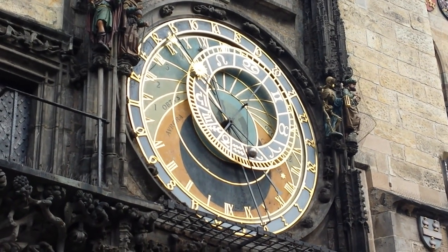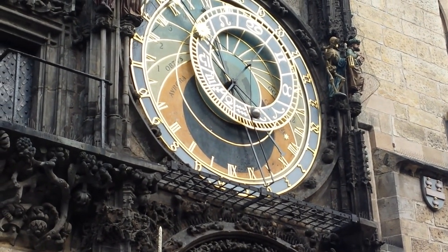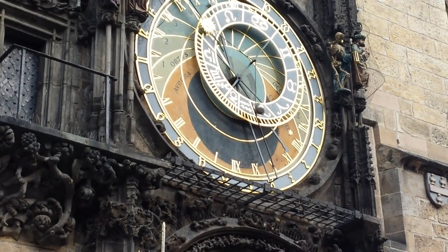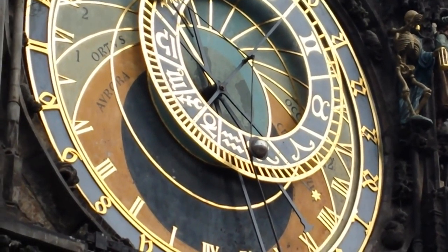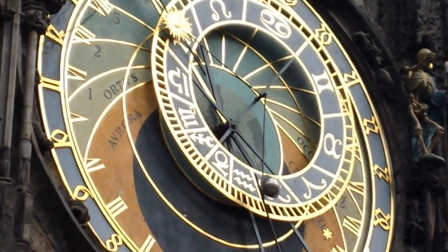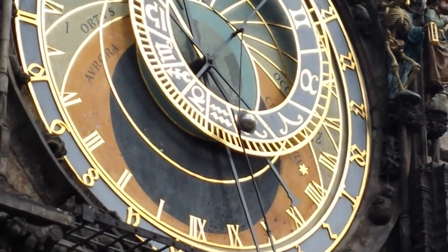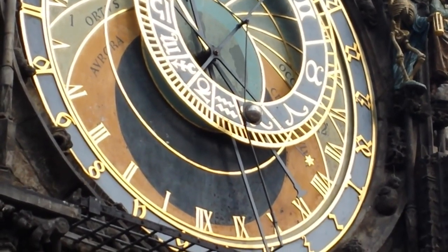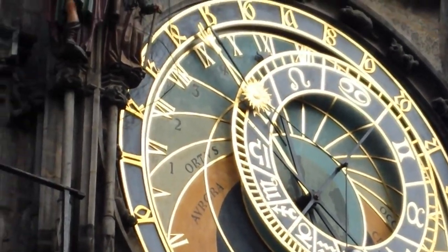We also have, down at the bottom of that circle, a nearly completely silver orb. And that represents the moon. And if you go out and look at the sky tonight, that is the phase of the moon in the sky. Every single day, the black covering over that silver orb moves just a little bit, showing the phase of the moon.